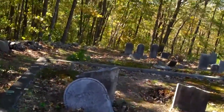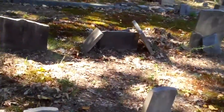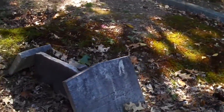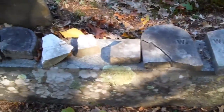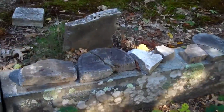These stones here have broken. They've been cleaved. Well, probably vandalism, I would say. They're pretty solid. I can't imagine that these fell victim to simple erosion here. This looks like this cemetery has been heavily vandalized. You can see that the caretaker has been very careful to keep the stone pieces together.